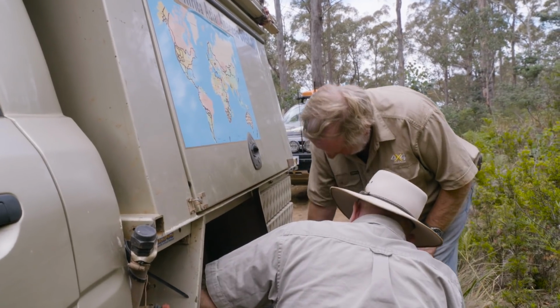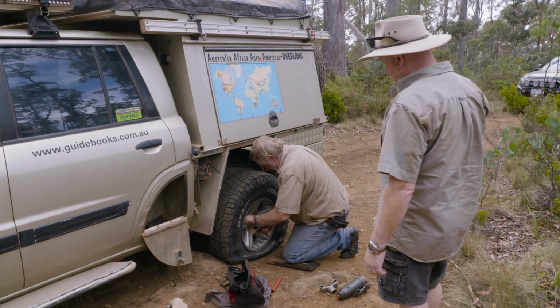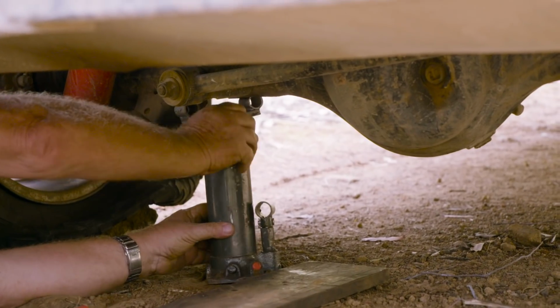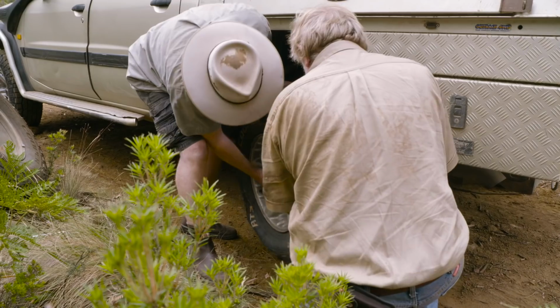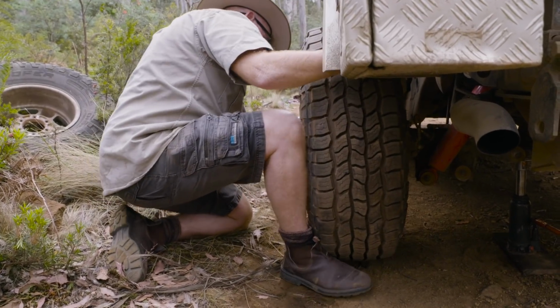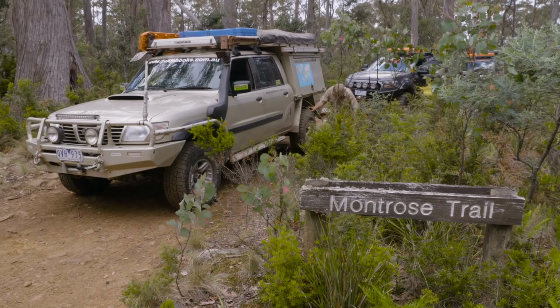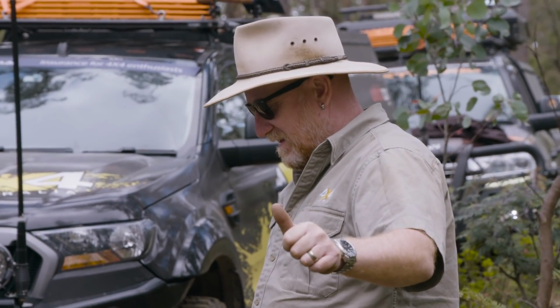Ron split the inside of the sidewall on one of his back tyres, so we've just had to pull up and swap the tyre. While we were there, we found a couple of scorpions lying on the ground, and we were a bit wary of lying around trying to jack up the vehicle. Anyway, we're all sorted and we're back on the east-west trail.